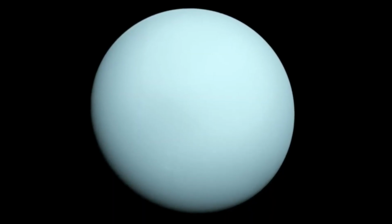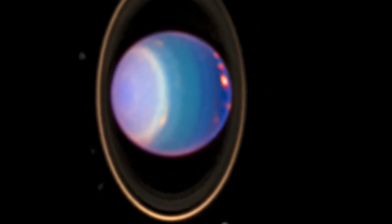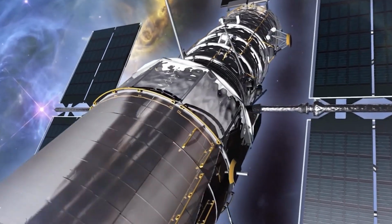Get ready to see the solar system as you've never seen it before and witness images so good they shocked astronomers. The sun, burning with the energy of 1 trillion nuclear bombs per second, is the largest body in our solar system, accounting for 99.86% of the total mass.